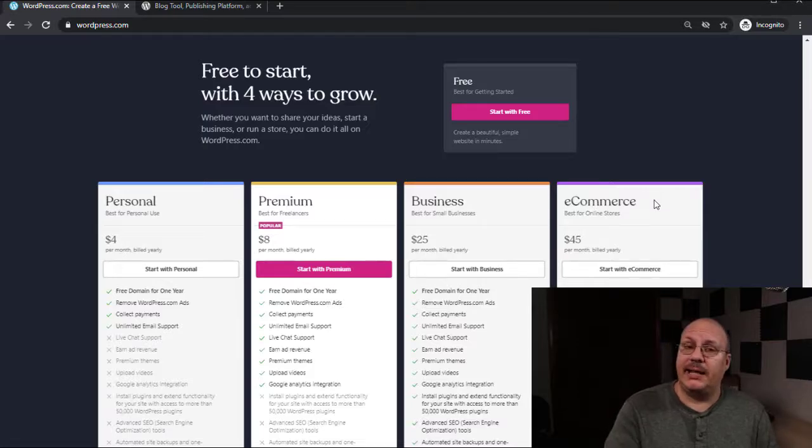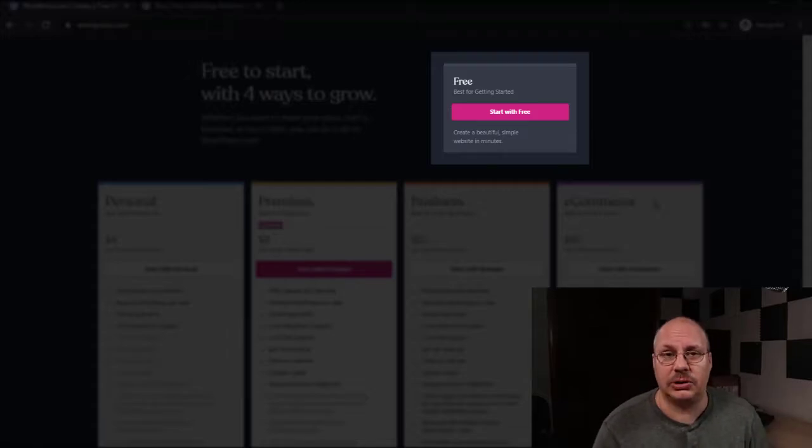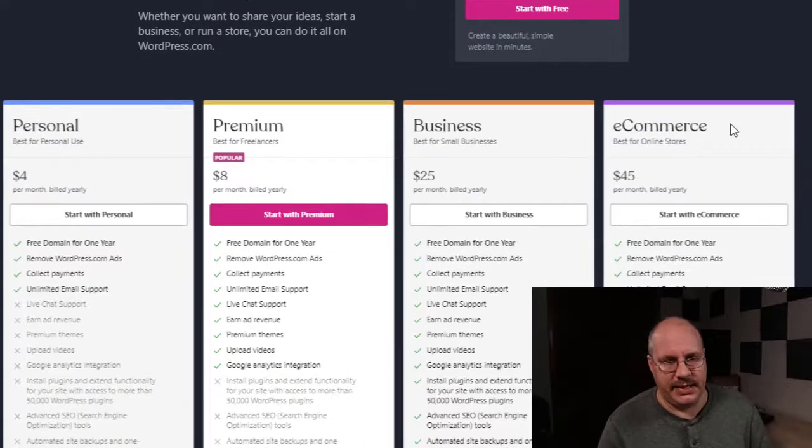Now, technically they have a fifth. They have a free plan, which is kind of small and off to the side, and you can get a free WordPress website hosted for you, costing you absolutely nothing. And that's really nice if you think about it. Then if you look, you have 4 paid plans by default.